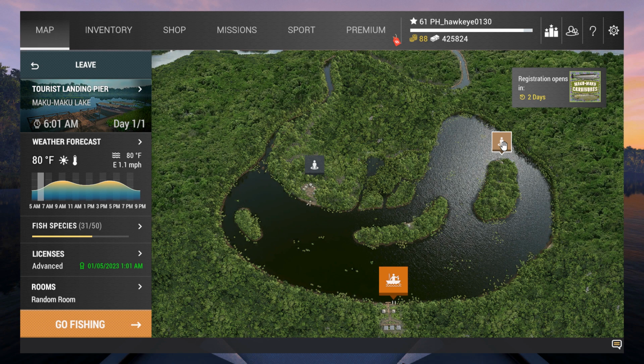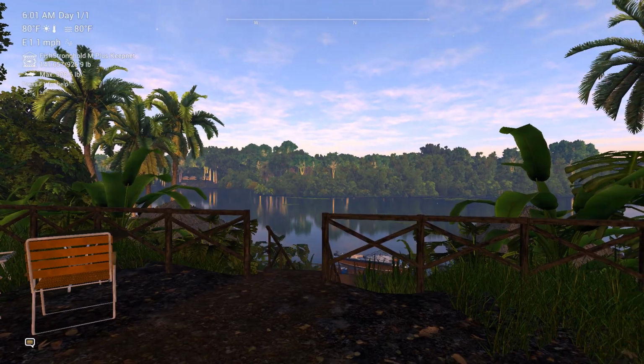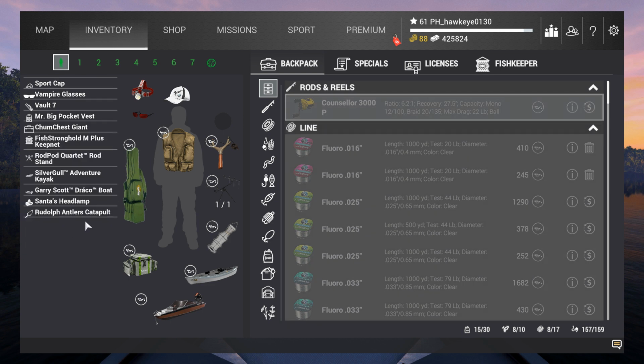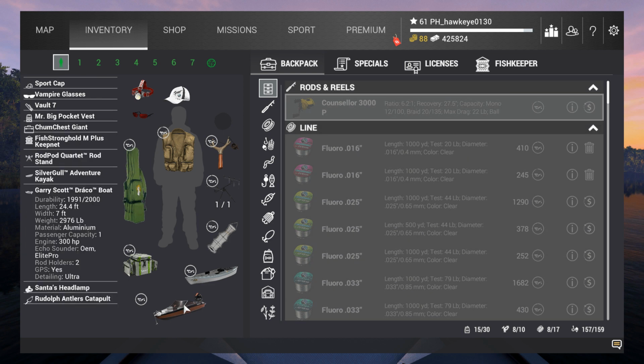I think what I'm going to do at this point is come out here on my new boat. I forget the name of the boat. I always have to take a look under my inventory. What is it called? Yeah, it's the Draco boat. It's my Gary Scott Draco boat.